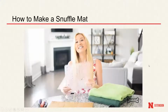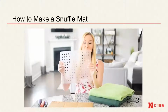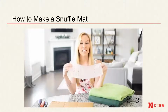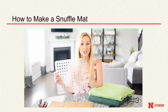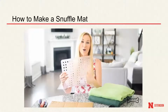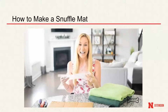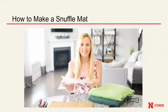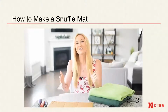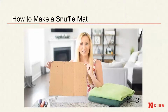And then the next thing you're going to need is some sort of a base. Traditionally, people use a sink mat as their base for their snuffle mat. They have a really good weight to them. They're very sturdy. And also, and this is the biggest benefit, they already have holes throughout the entire mat. But I totally understand that not everyone has a sink mat just sitting in their house waiting to be used for crafting purposes.